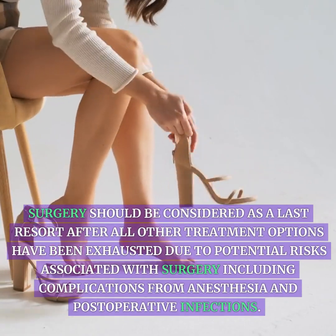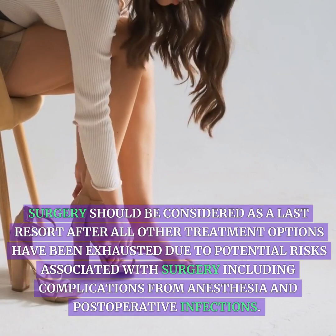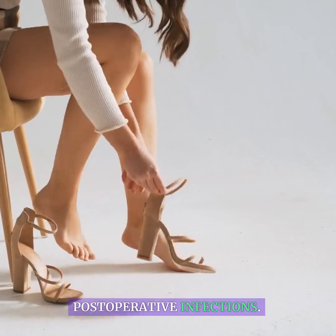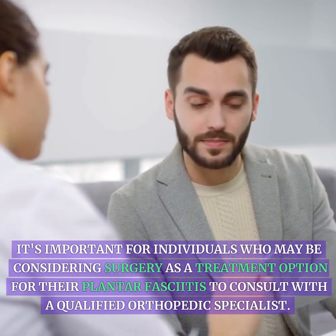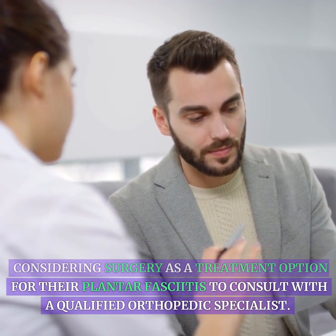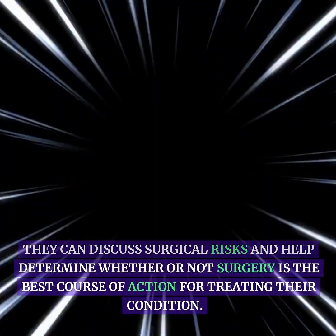Surgery should be considered as a last resort after all other treatment options have been exhausted due to potential risks associated with surgery, including complications from anesthesia and postoperative infections. It's important for individuals who may be considering surgery as a treatment option for their plantar fasciitis to consult with a qualified orthopedic specialist. They can discuss surgical risks and help determine whether or not surgery is the best course of action for treating their condition.